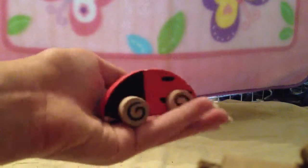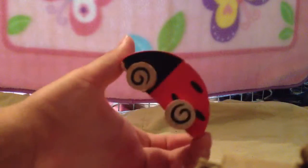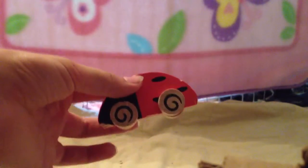This toy is from Tree Ladybug. They're just so cute. I love toys from trees. I also have this deer antler thing, but I believe that is for peekaboo, and I do not know why that's in there, so whatever.